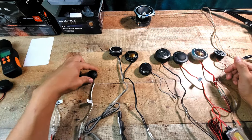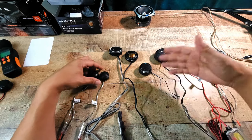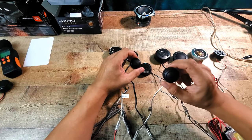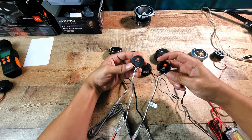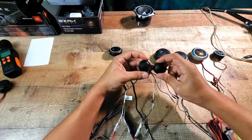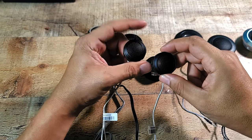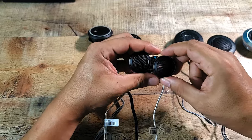Cheaper models. And I have tiny little brothers right here in the corner. They're very shy against these big guys: JBL Club Series and JBL GTO. For example, this guy is the lower model, and this guy is the GTO, the higher model. As you can see, both are exactly the same, just the Club Series looks a little bit better in my opinion. It has a different tint inside, while the JBL GTO is just a dark tweeter.